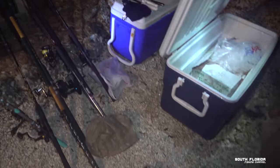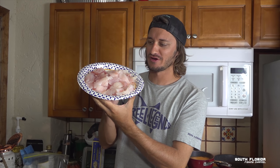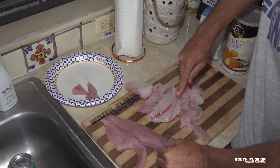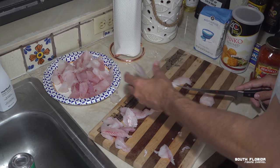You got bags of fish, two bags. Where are your bags of fish? Come here. Look at all that fish. Bags on bags on bags. We got a big old mixed bag of reef fish on this plate right here. What I just did was I took all the fish we caught, grunts, porgies, yellowtail snapper, the lesser amberjack, and I basically just chopped them up, I cubed them up, and this right here is what we're left with.